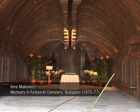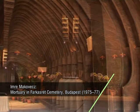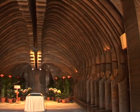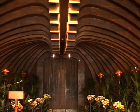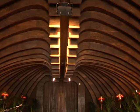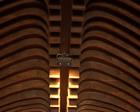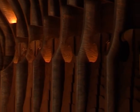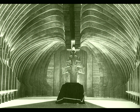The mortuary in Farkasrét Cemetery is probably the most shocking work of Imre Makovecz. He formed the dark interior of the existing building like the thorax of a human being. Wavy wooden ribs leave the side walls, then unite in a spine-shaped form in the middle of the room in the longitudinal axis. There are anthropoid chairs by the walls, and a carved wooden gravepost stands behind the catafalque, harmonising with the world of the interior.